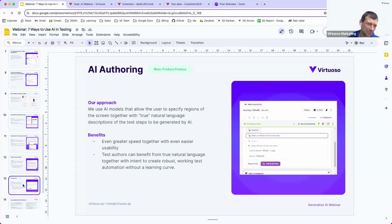Okay, now that's covered quite a lot, but there's still one more, which for us is a beta feature at the moment. It's generative AI, AI authoring. So how can I start writing tests or have the platform write tests for me, even if I'm not using our syntax? What if I just put in more natural language, sort of requirement-based commands, for example?